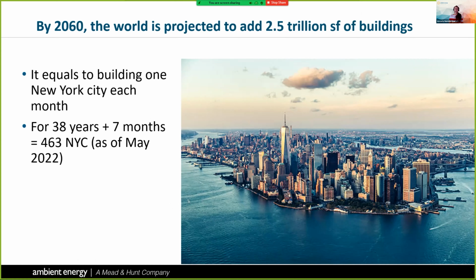This is important because this study was from 2020. I keep discounting years and months every time I talk about this. So right now, the 2.5 trillion square footage of buildings shown on the title of the slide are already built, because this report was in 2020. If you put this into perspective, this equals building one New York City each month. And with what is left to 2060, we have 463 New York Cities that will be built from now to the end of 2060.